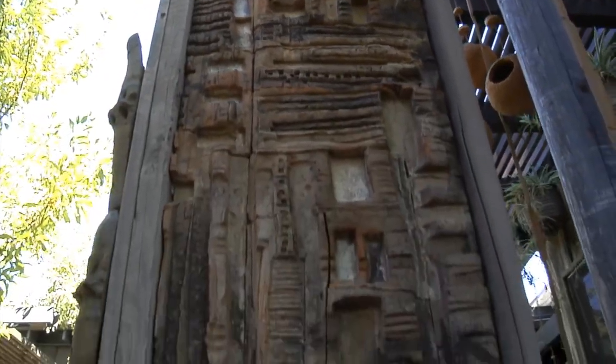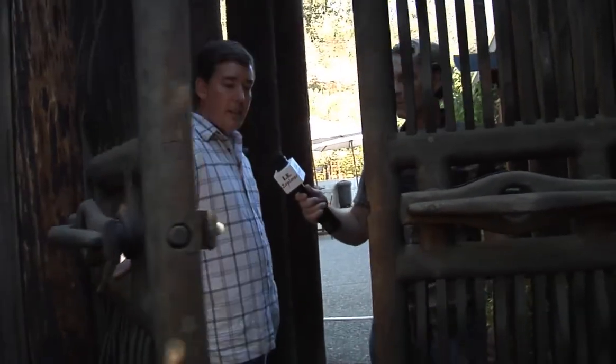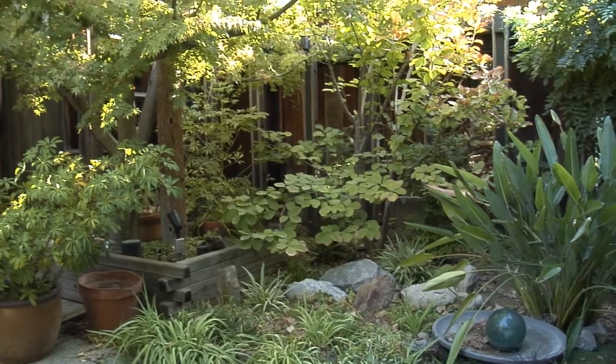And we are now at the top of Carnelian Avenue, right below King Ranch. I'll let you in this way and we'll walk right into this very lush compound. Wow. Very cool. This is beautiful. I guess if I had a house like this, I'd call it a compound too.